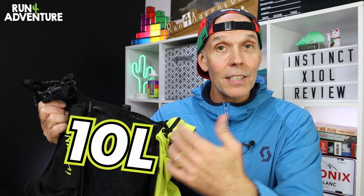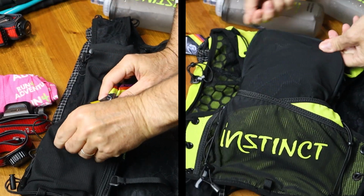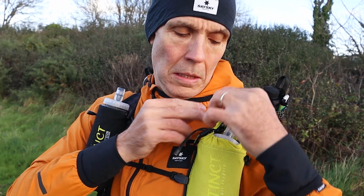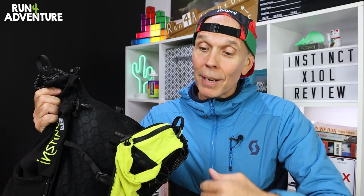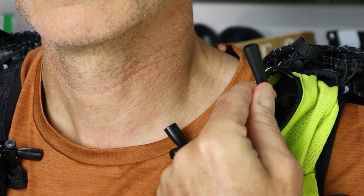So the overall capacity of this vest is 10 litres, hence the name X10L, and that storage is broken down into several different pockets on the front of the vest and several different pockets on the back. So starting with the front first, and up high on the shoulder strap here, we've got this nice small secured zip pocket, perfect for carrying your electrolytes or salt tablets. And if you unzip it, it's also where your emergency whistle is going to be housed.